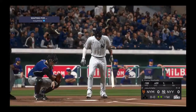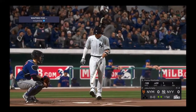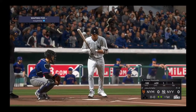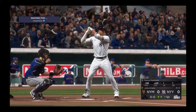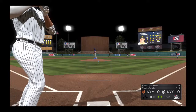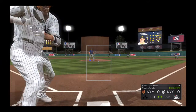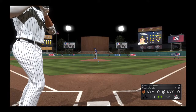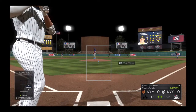And standing in now, the always dangerous third baseman, Manny Machado. First pitch on the way. Bottom part of the zone, a good changeup gets the call. Going to be a long day if he executes like this, punching tickets right out of the gate. A ball and a strike now to Machado.